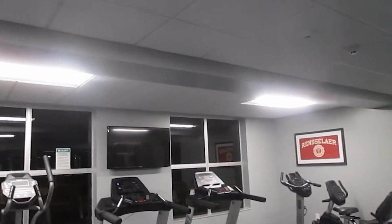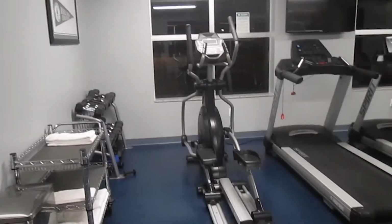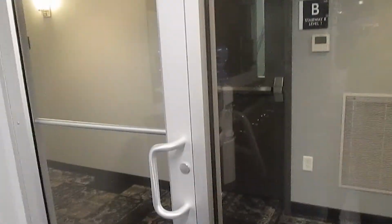So TJ, what do you think about this exercise room? It's very nice. It's a shame they don't have an indoor swimming pool. I guess I should have looked everywhere to find a hotel that has a pool in it, but that's the best I could do, so.